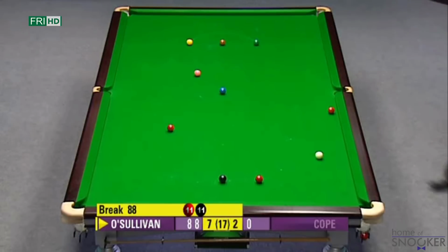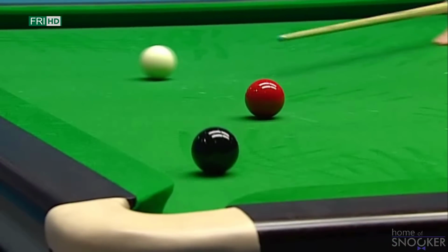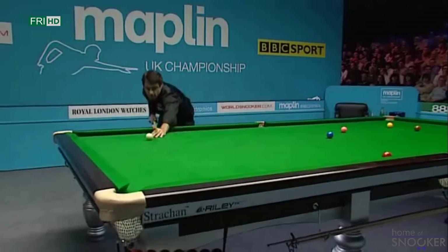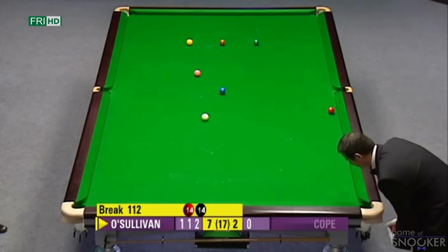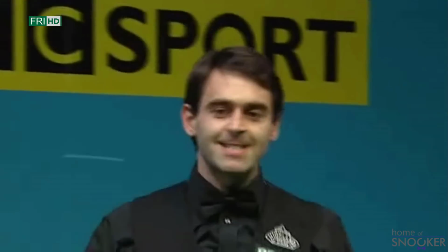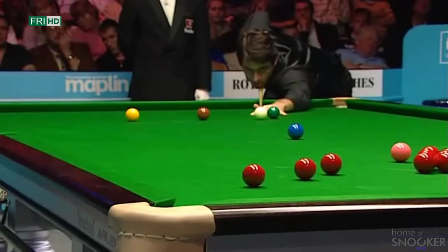89. Well, worthy of applause. What a great century. Cue ball needs to get further up the table. Oh, well, what a shame. What an effort. What a break. Absolutely magnificent.